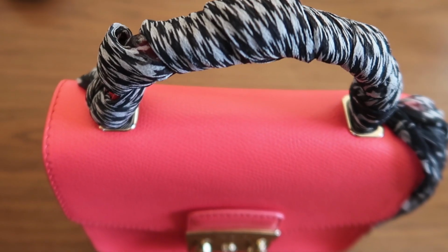So for example, this gorgeous little Furla number, pink, I'd have to work a little harder to coordinate this one, and you can fit a lot in it, but it's still small. And I have worn it a few times to work, but then I have to carry extra stuff with me. But it worked. Yeah, cute, but not that used this year.